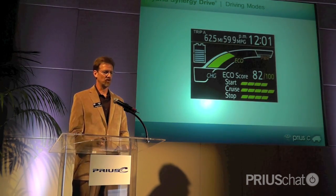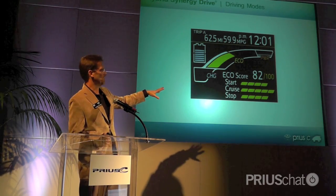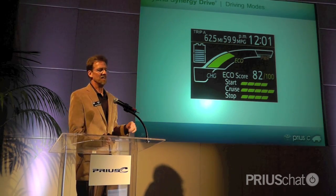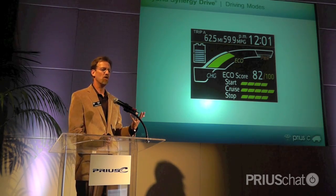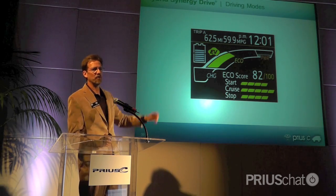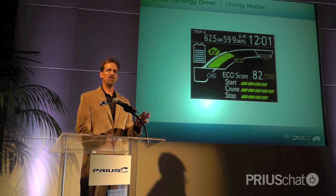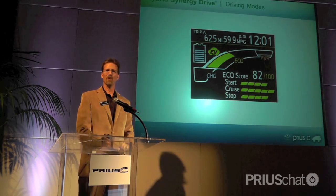Once again, basically unchanged. Here's your system indicator with an eco score. We'll talk about this in more detail, but if you are driving your Prius C and you are at low speeds but not in EV mode, but your car is operating in electric capability at that time, you will see a little indicator there on your multi-information display. That's just letting you know that your gas engine is currently off. It doesn't mean you've pressed the button, but it's letting you know that you are operating in electric mode.